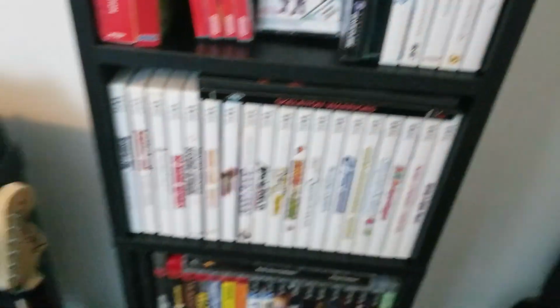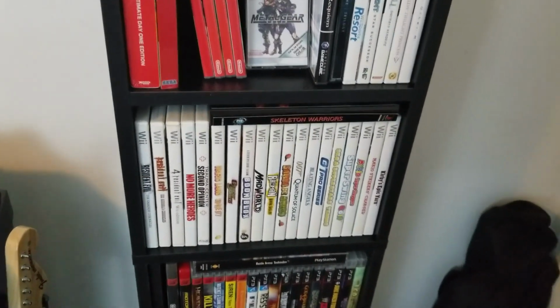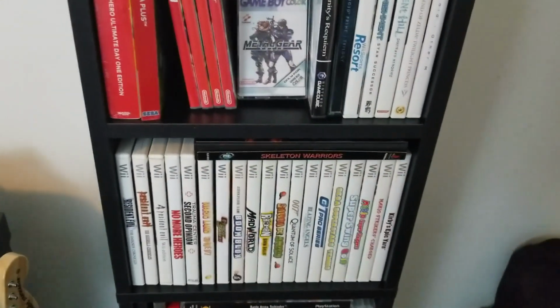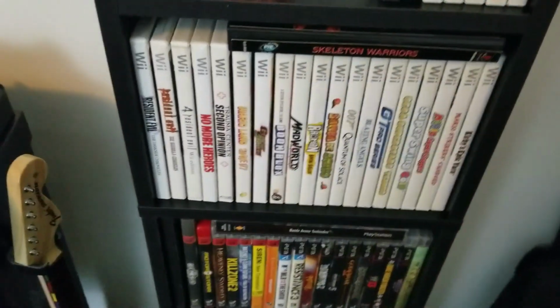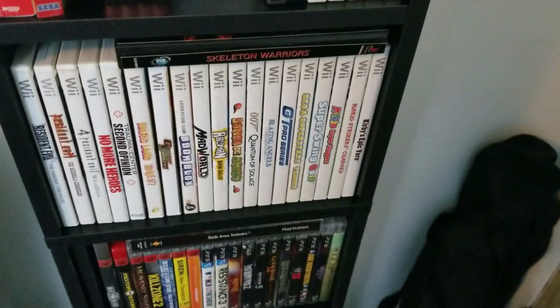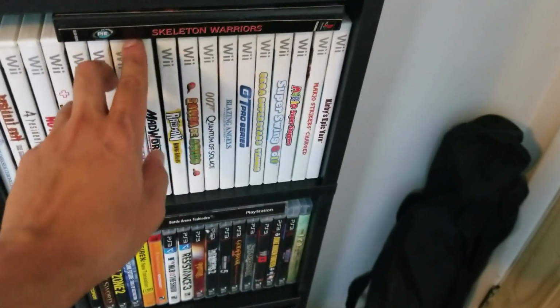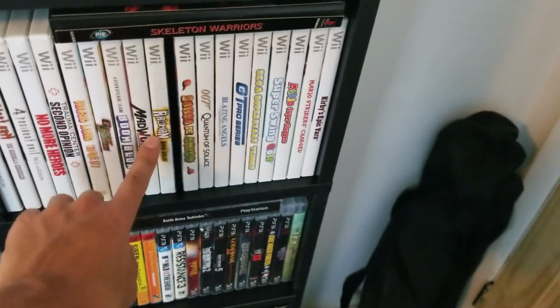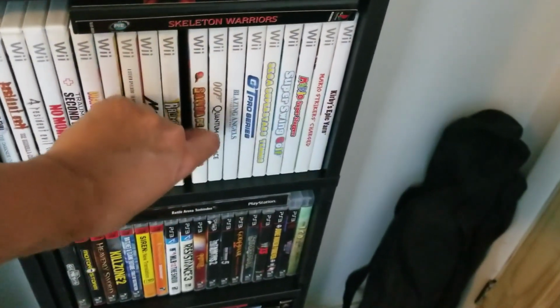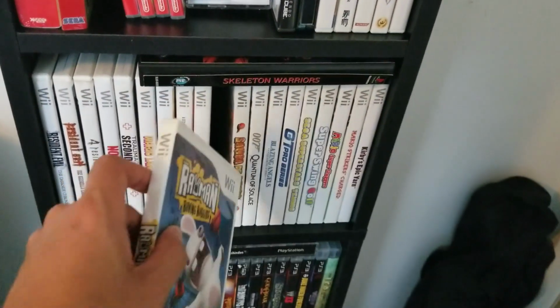Most of these Wii games I haven't tried yet because I kind of went on a buying spree, bought a shit ton of cheap Wii games at GameStop, and then a few online as well. But yeah, I got a couple shovelware titles, as you can see, that I just got for the box art, or just to have, you know, fuck it. Like, it was $4, $5, $2. Raving Rabbids, this is actually supposed to be good.